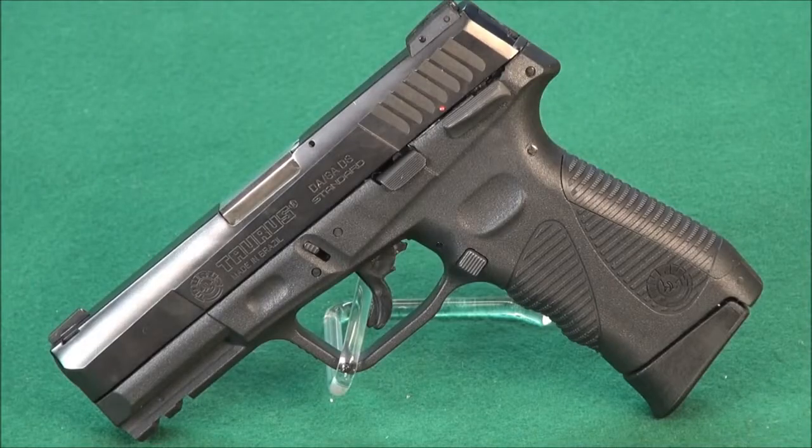Let's talk about a Taurus. This model is the PT 24/7 Gen 2, the G2. This gun has a lot going on, and I think you'll be interested in this review. A lot of you like when I talk about lower cost guns that give you a lot of options, and I think that's what you're going to find in this package.